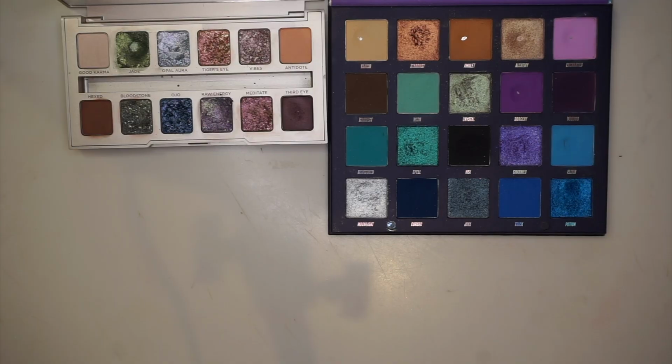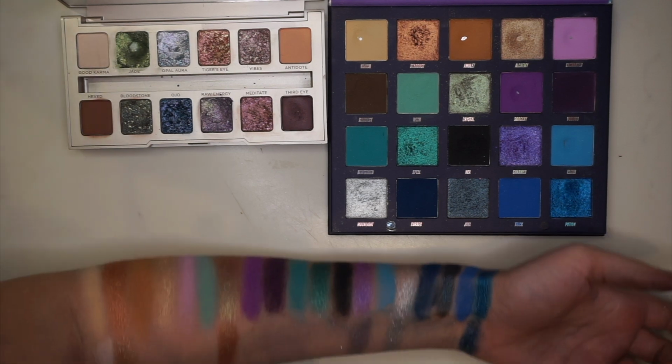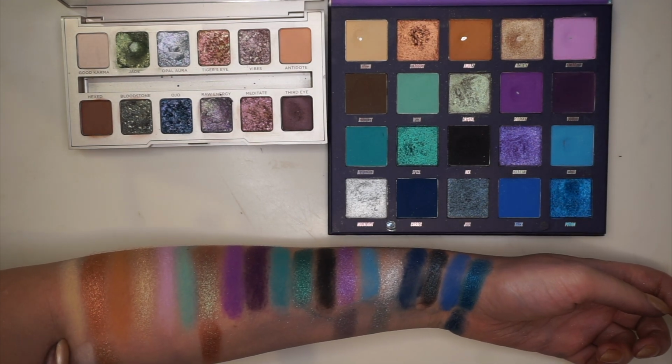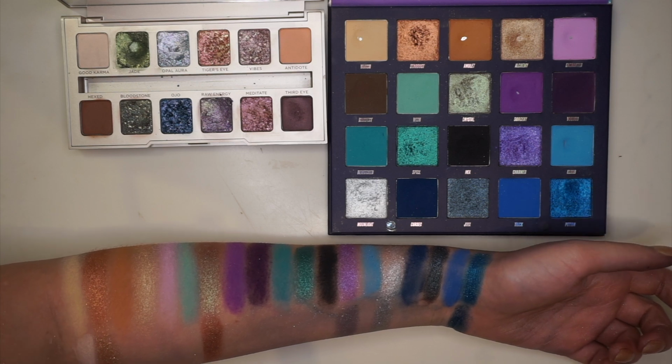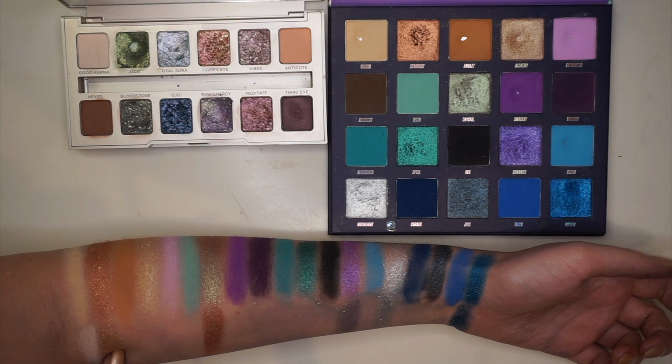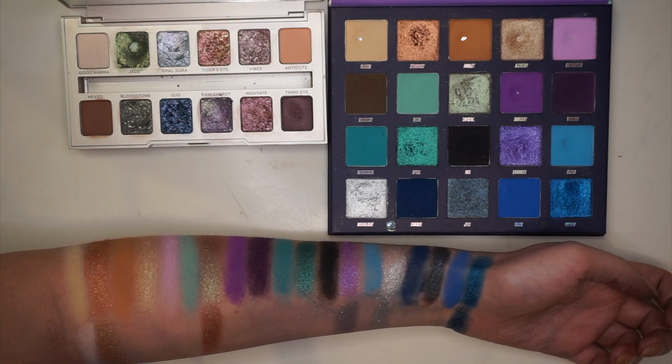Second up is another repeat palette. This one here is the Stone Vibes palette from Urban Decay again. And again, I have a couple of shades that I feel like are overlapping. First up, we have a setting shade in both palettes. The one in the Book of Magic palette is a little bit deeper and a little bit more yellow toned. Then we have these two here, which is the shade Tiger's Eye compared to Stardust.